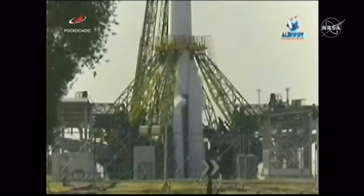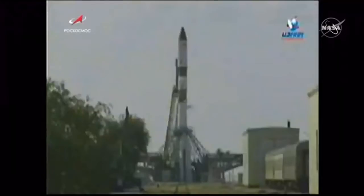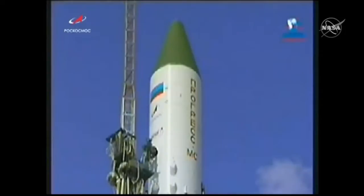Just under 6 minutes from launch, the launch key, the physical key, has been inserted into the launch bunker. Transitions the launch sequence into automatic mode. 5 minutes to launch. That launch key again has been inserted a minute ago, putting the launch sequence into automatic mode. Space station now currently flying 260 statute miles over Iraq.